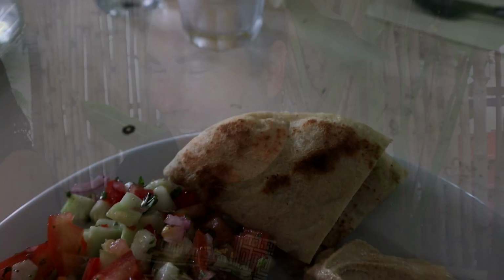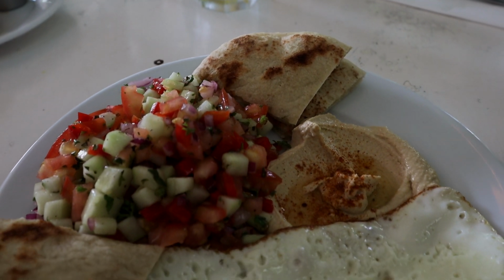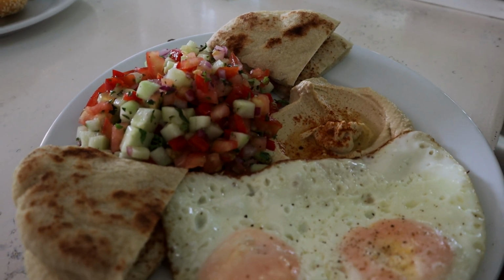So Shayna got the Mediterranean breakfast, which has... Of course she did. Has hummus. Why wouldn't she get it? So pita, hummus, Israeli salad, is it? Yep. It's almost like a Greek salad. A couple eggs, so it looks really good. And lots of food.